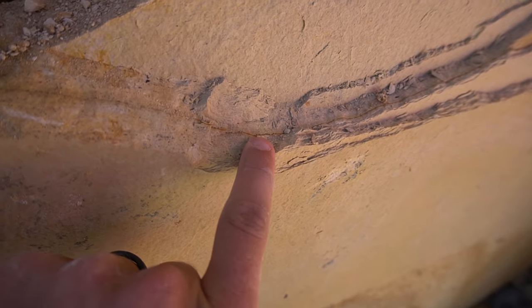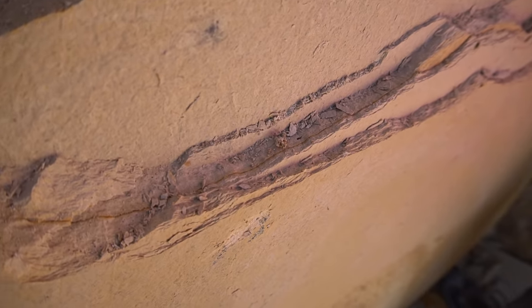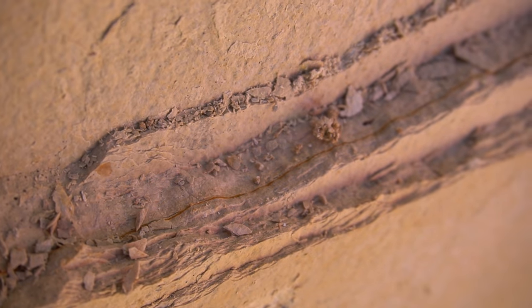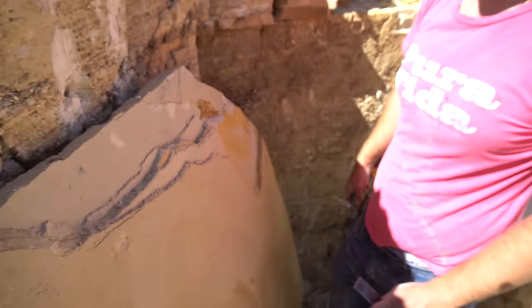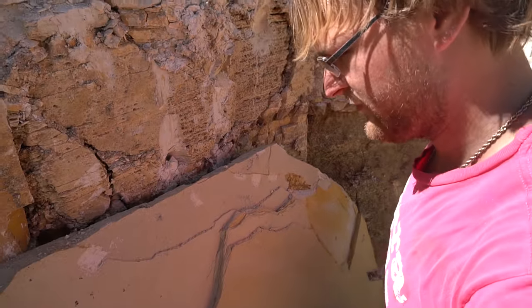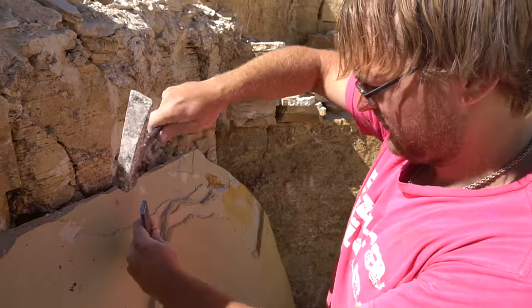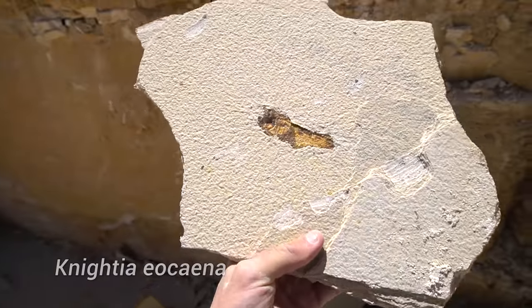So this thin red line right here that you can follow all the way across marks the very bottom of the split fish quarry. Here's a better view of it. That's what we're trying to get down to. There's usually big Knightia in this layer right above it. Usually. There's one of those big Knightia we were talking about.